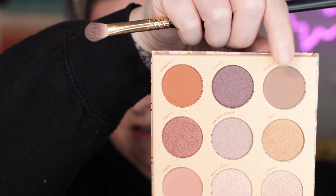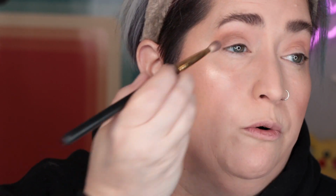I think I'm gonna go in with this nutmeg shade, this guy right here. And this is my Sigma E25 brush. And I think I'm going to take that into the crease, because that first Brulee shade was a little warmer toned than I was anticipating. So I'm hoping to cool it down a little bit, because this shade is like a taupey gray. And I'm hoping it's cool toned enough to just ground that warmth of the Brulee.